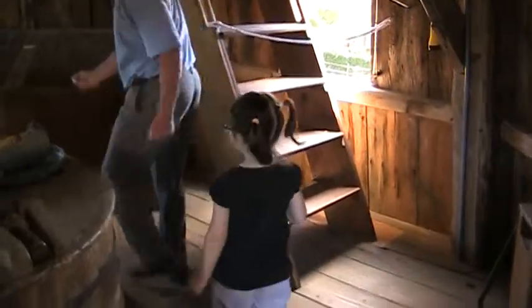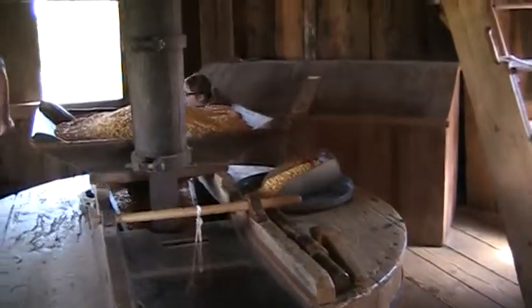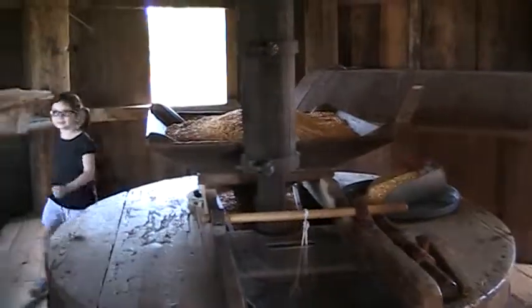Cornmeal march. I don't hear it. You can be loud. Remember, it's a mill. It gets louder. So once around. Here we go. Cornmeal, cornmeal march. Say it louder.